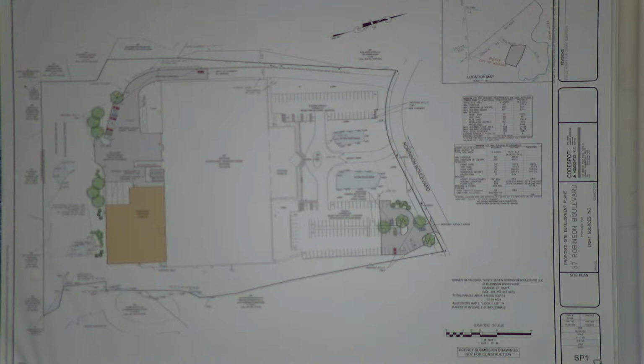Where we do have an increase is up in the front area. With the addition, that is displacing some of the employee parking, so that is being shifted to the front of the property, and that's located in this area right here, highlighted in gray. So this area represents employee parking for approximately 33 new parking spaces, and we'll have a punch-through access over here to get out to Robinson Boulevard.